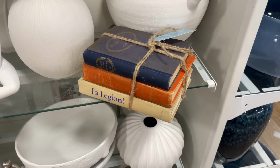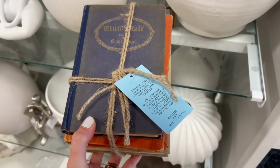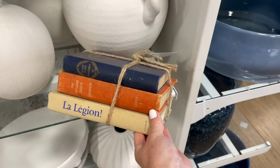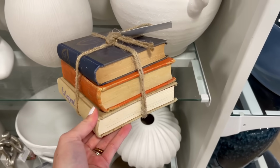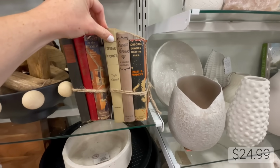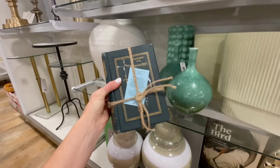Now, something that I was super surprised to see here were actual vintage decorative books, and I was looking at the bindings on these thinking how realistic the worn details looked, and then I saw the tag that said these were collected old books, and I just thought that was so neat. They had different colors and styles here, but I'm not gonna lie, they were a little bit pricey at $25 for a bundle of 3 and then $20 for a pack of 2. Obviously, they're curated, but I think at that price, I would just stick to going to the thrift store, but just something kind of unique and unexpected for Homegoods.